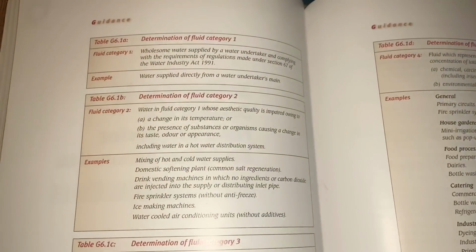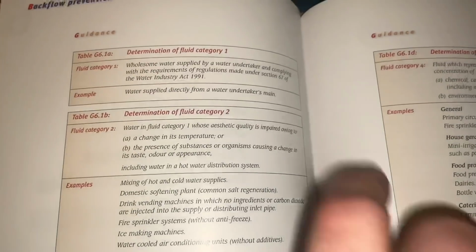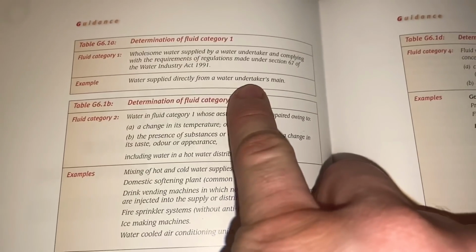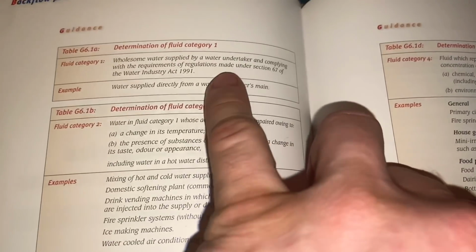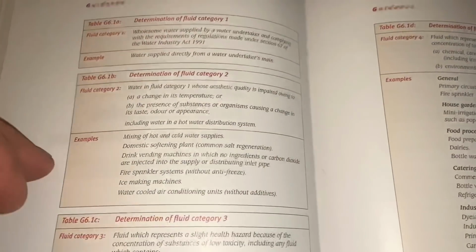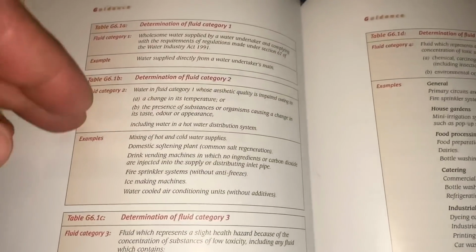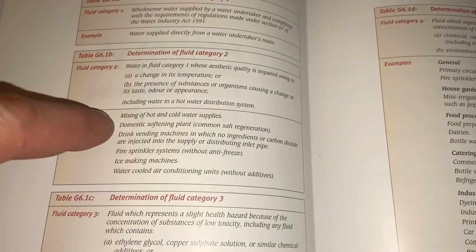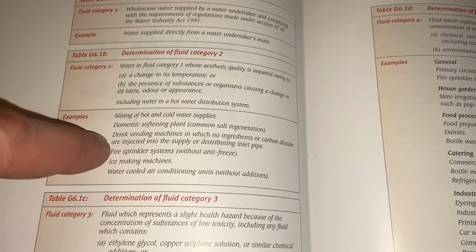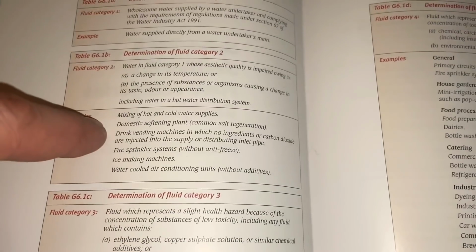So we categorize the water into different fluid categories. Fluid category 1 is basically wholesome water. So whatever comes out of your mains into your property, into your dwelling, before you've done anything with it, is fluid category 1, wholesome water. And then depending on what you do to that water when it gets into your house or commercial premises, the fluid category changes. So just looking at this one, fluid category 2: mixing of hot and cold water, drinks in vending machines, sprinkler systems, ice machines, that takes it up to category 2.